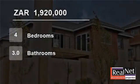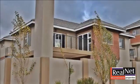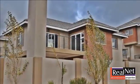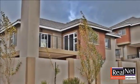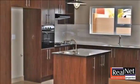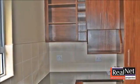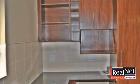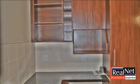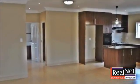Welcome to this four-bedroom townhouse for sale in Lilyvale Street, Bloemfontein, South Africa for R1,920,000. This modern townhouse offers four spacious bedrooms, three bathrooms and a double garage. It is a freestanding double-story townhouse, 260 square meters, in the sought-after northern suburbs.